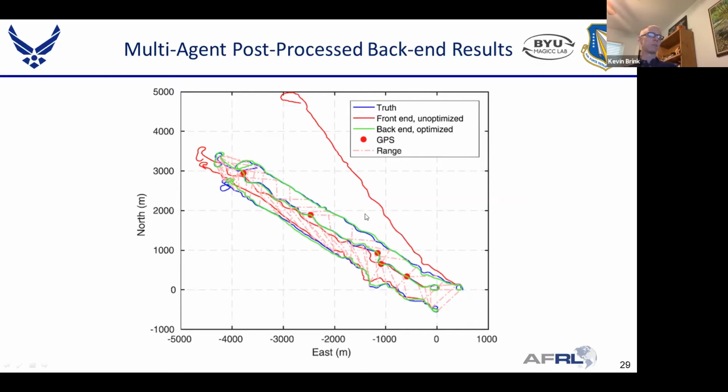And bottom line is it pulls all the vehicles within 20, 30 meters of the truth for the majority of their flight. There's other versions of the same plots where you can see it without GPS. In that case, they do drift off more. They're further away from the global truth, but their relative knowledge of each other's position is quite good. So there's kind of a trade there. But it does show the promise for that multi-agent piece.